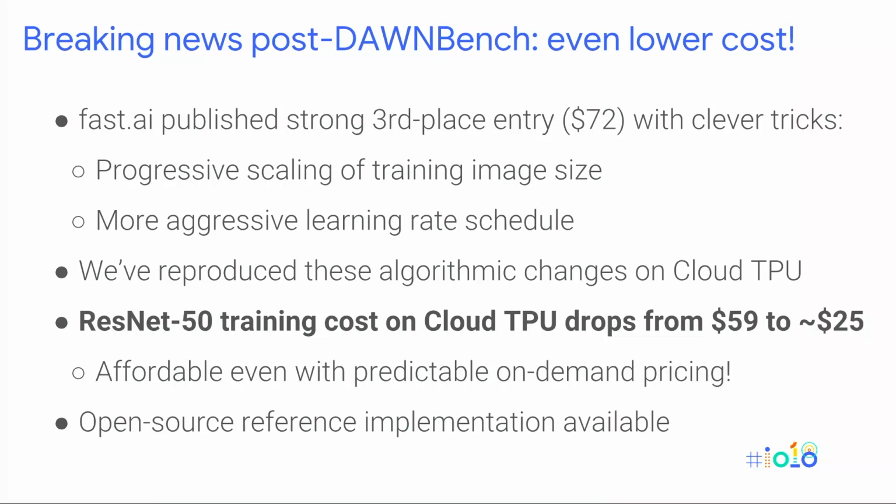So what I'd like to mention, though, is the field is moving extremely fast. So just as an example, the third place entry for training cost on DawnBench was from a nonprofit organization called Fast.ai. And that entry came in at $72, but it included some really interesting ideas that weren't well known. One was this progressive scaling up of training images that enabled the model to move even faster in the earlier phases of training when it's just starting to figure out how to complete the task. And they also used a much more aggressive learning rate schedule that hadn't been widely used.